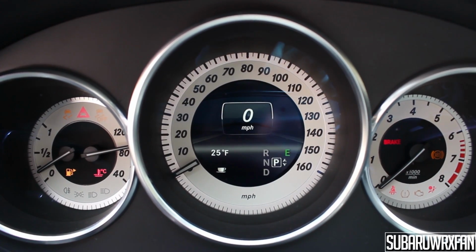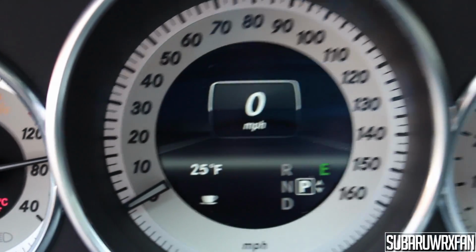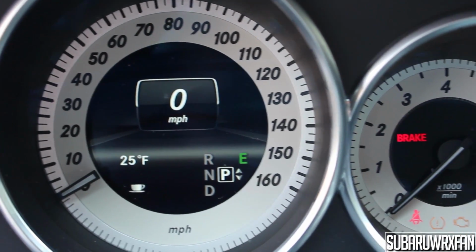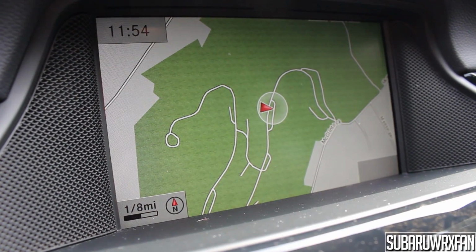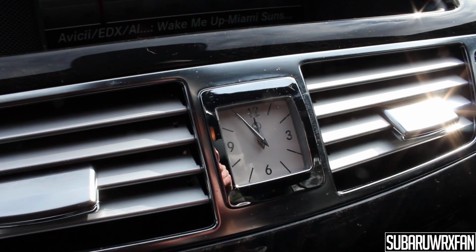Gauges in this car are very nice as well. You have a full color screen right in the middle of the speedometer that gives you all kinds of good information, and very clear, easy to read gauges. I really like the way Mercedes does their gauges. Coming along to the center console here, you have a nice high-resolution screen. Could be a little bit bigger, but it's still very nice. And then you have a nice analog clock here, which is just always nice and classy.